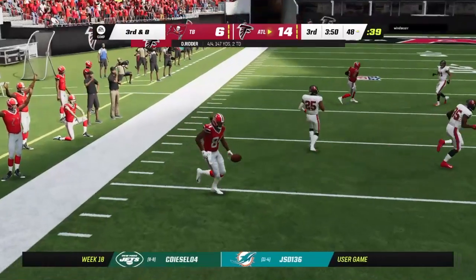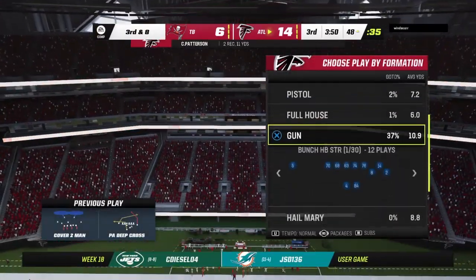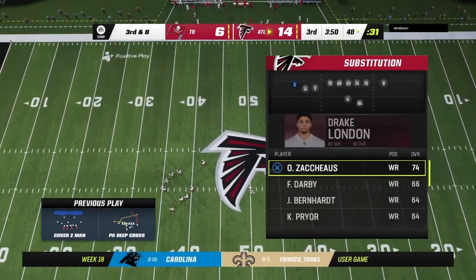Got a man, it's Patterson, complete. And he's able to take it across midfield before going out of bounds. So the completion good for just 3. And 3rd and 8 now.